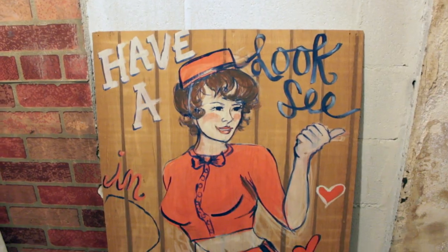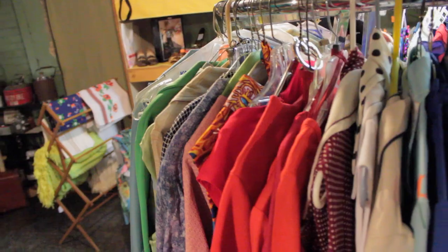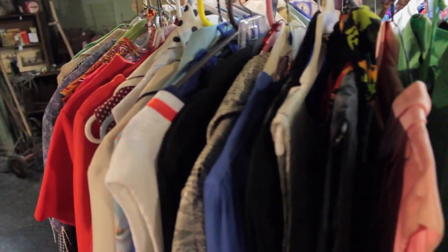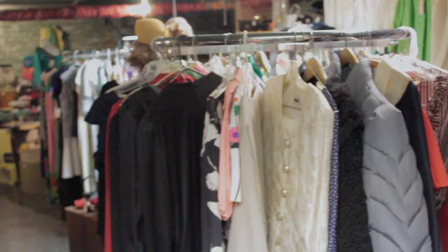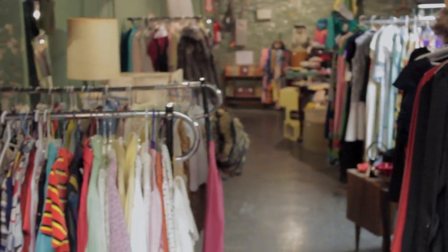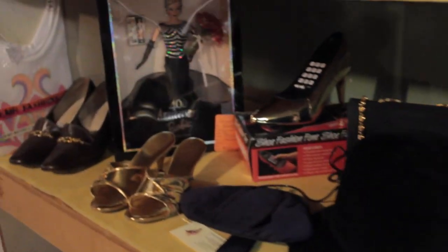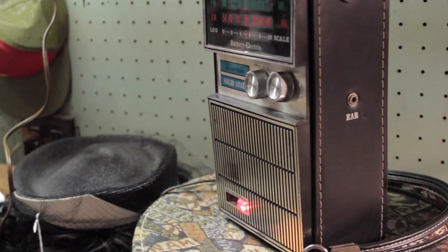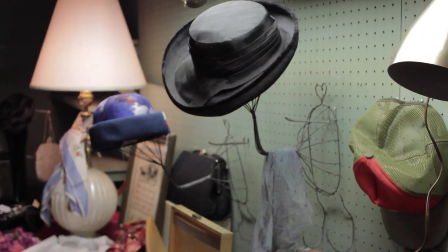We don't just have furniture here, we also have a basement full of vintage clothes. We call it Stella's Basement, after my basset hound. We have anything probably early 90s and older down there. We also have an area of what we call mantiques, because most of the clothing down there is for women, so we have to have something to keep the guys busy while the girls are trying stuff on. So we have a mantique area, which is kind of fun.